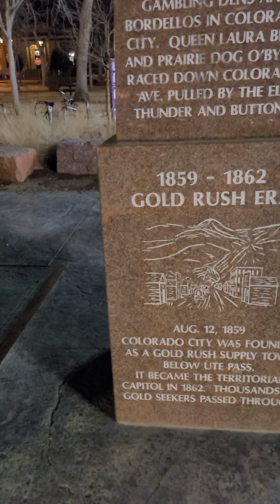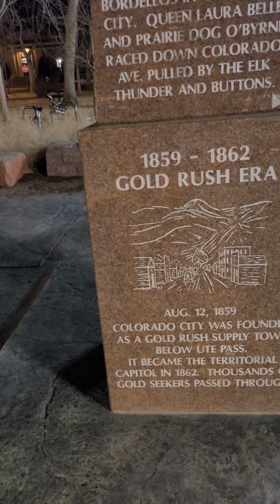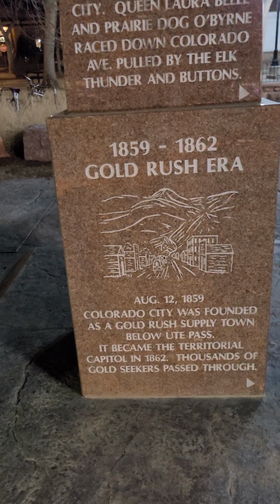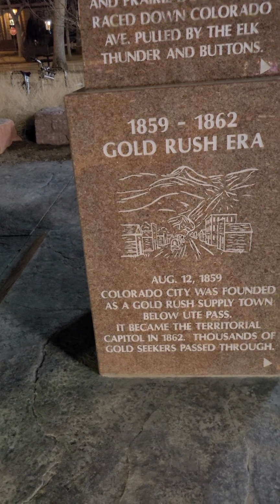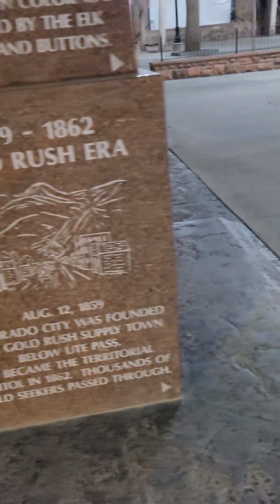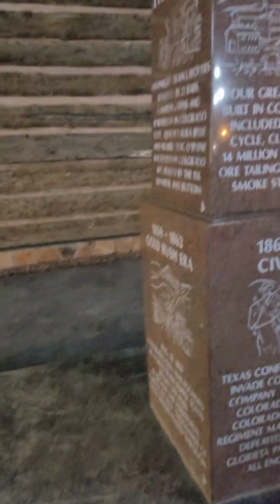In 1859, 1862, Gold Rush era. August 12th, 1859, Colorado City was founded as a gold rush supply town below Ute Pass. It became the territorial capital in 1862. Thousands of gold seekers passed through. That's interesting, isn't it?